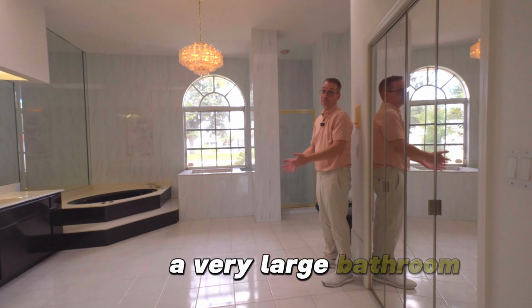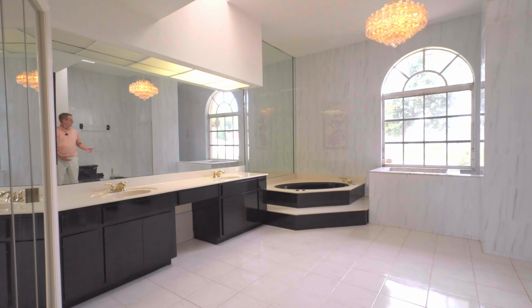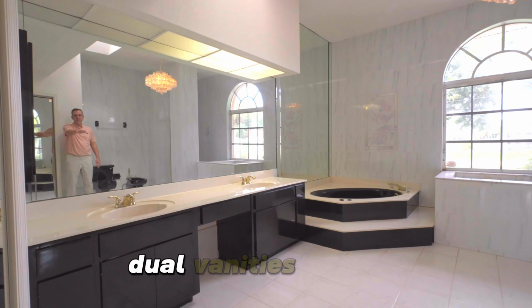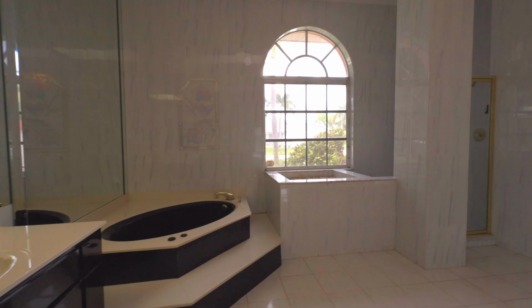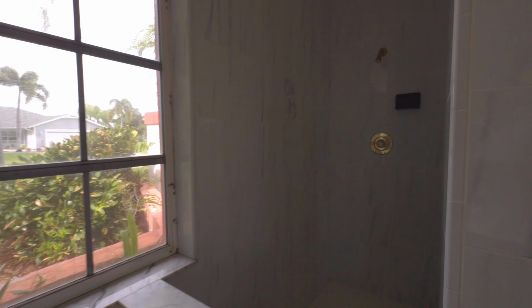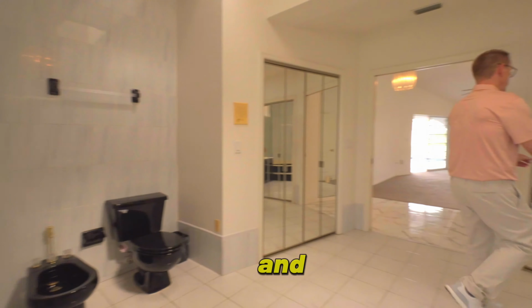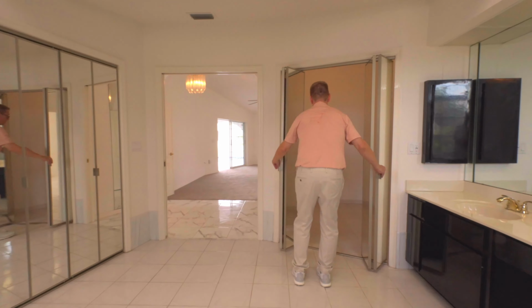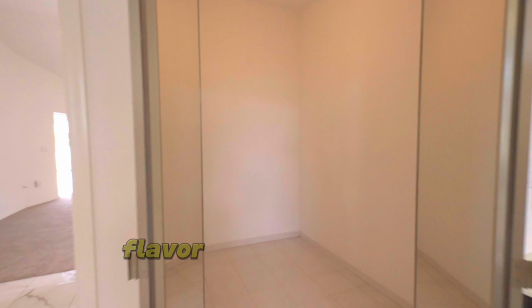A very large bathroom. Beautiful flooring, dual vanities with the mirror, sitting tub. Window for a beautiful view of the front yard. Nice walk-in shower. And here, bring your California closets. Plenty of room for all your needs and clothing.